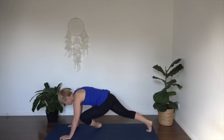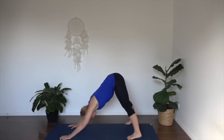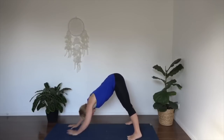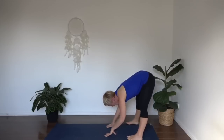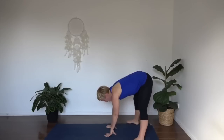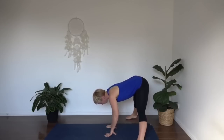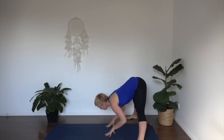Lift back up, engage through the core and step the foot all the way back. And then inhale, walk the hands all the way back up. We're coming to our wide leg forward fold. So where you are, just take the legs a little bit wider. Inhale, lift through the heart, and then exhale, fold forward.